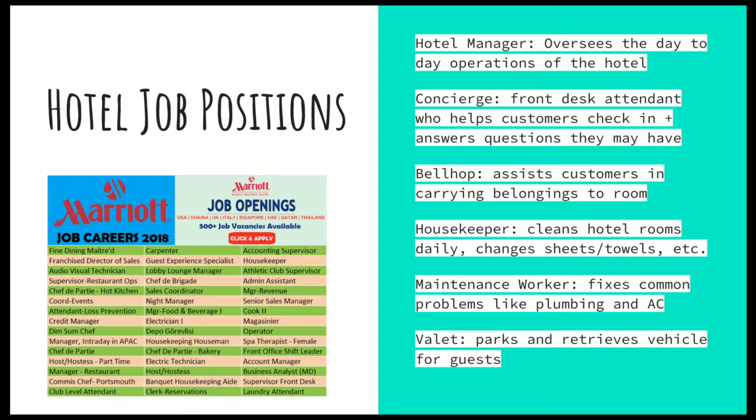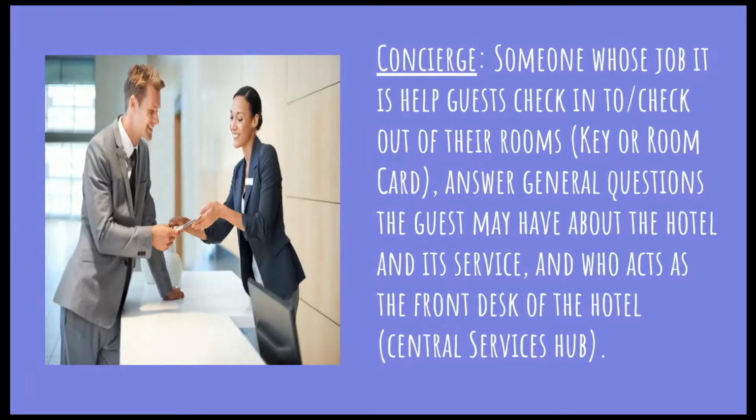So that little picture right there, it talks about job openings at the Marriott. This is 2 years old, but it just has a list of different positions. So there are quite a few jobs at hotels, especially if you work at a larger hotel. All right, so today we're going to focus on concierge and housekeeping.